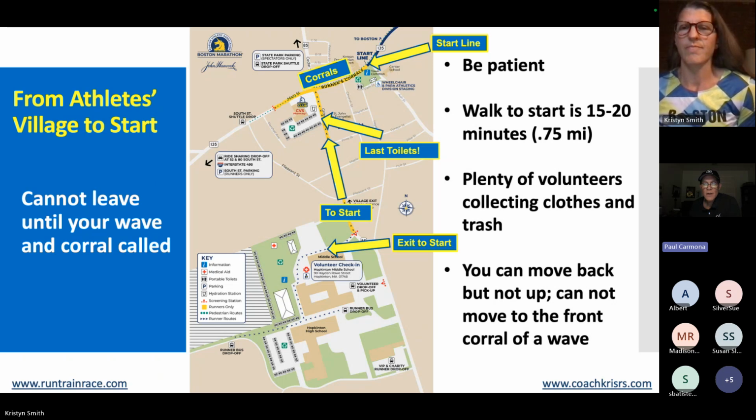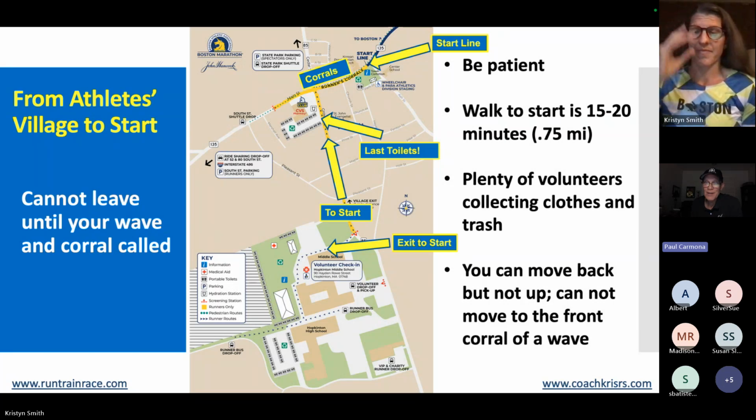And as far as the corrals go, you can move back, but not up. So if you're in corral 3 and a friend of yours is in corral 4, your friend can't move up to 3, but you can move back to 4. Same thing with waves. Let's say you're in wave 1, last corral, and you have a friend running in wave 2, second corral. You can move back to the other wave and run with your friend in the second corral, but you can't move to the front of a wave behind you.